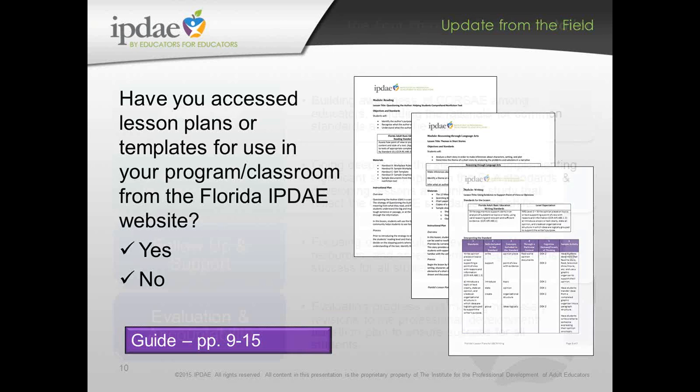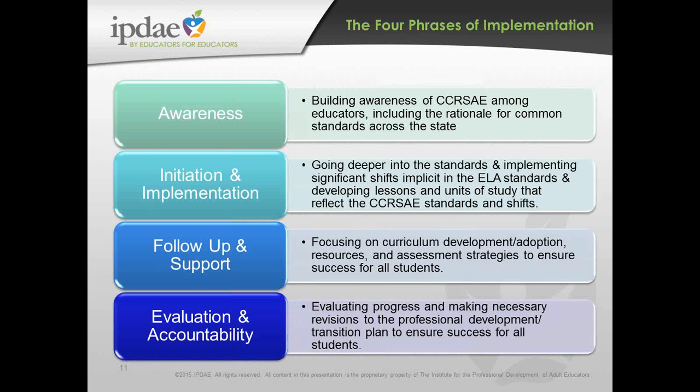Okay, not a problem. So we talked a little bit about those 4 phases of implementation, and as a program manager and as an instructor, just realize that these 4 levels of implementation are necessary for all of us to go into any new activity. So we need to continue to build that awareness so every single educator in our state knows of these new standards and our new curriculum framework in Florida. And then, of course, we have to initiate and implement them.